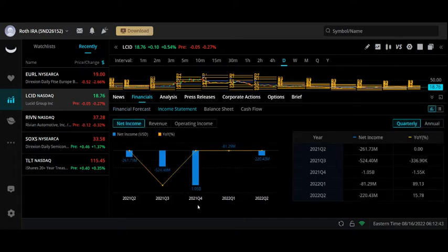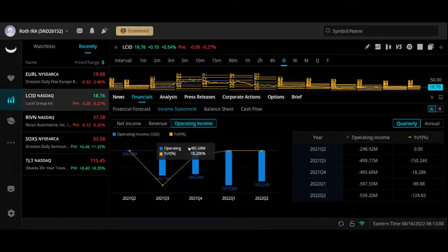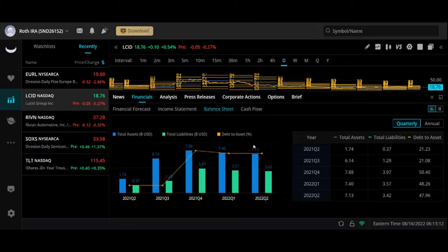Income statement was very negative in quarter 4 of 21. Bounced back, but it's expected to decrease a bit. Their revenue is trending upward, which is positive. Their operating income, again, it was the most negative in quarter 1 of 22, expected to improve a little bit. It looks like they have a pretty high debt to asset ratio.